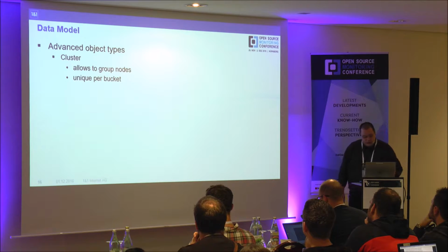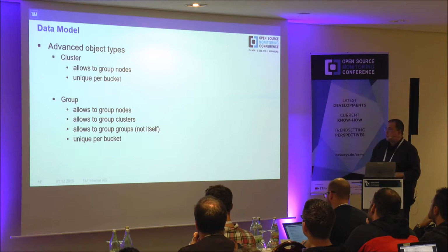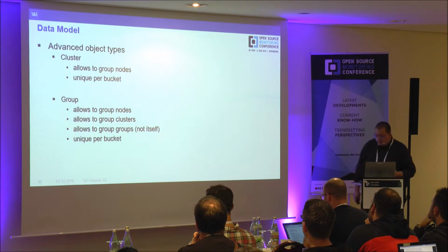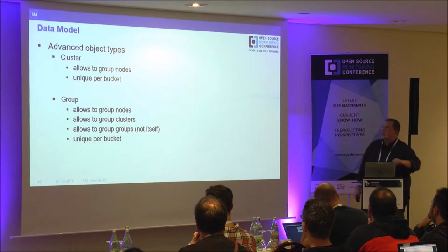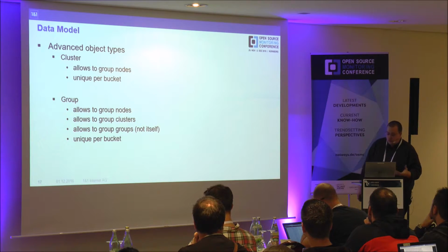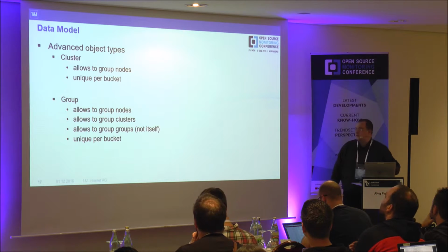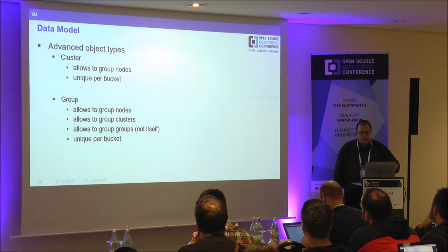We also have advanced object types, which is a cluster which allows to group nodes. And these are actually unique for bucket. And we have groups. And groups allow to group basically everything except itself. And the main difference is that clusters can do nothing that a group can also do, but a cluster gives us the assurance that it only contains leaf nodes and no arbitrary deep additional trees.